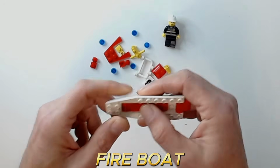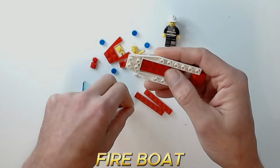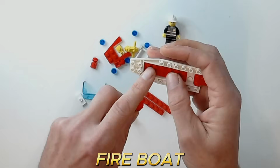Now we need a steering wheel. Great grammar, Sean. Actually, we'll put the curved brick in first. We've got another curved brick here, a 2x2 curved brick, same as what we used with the engine. That's just going to go in the front.